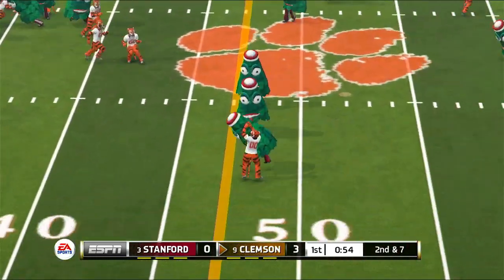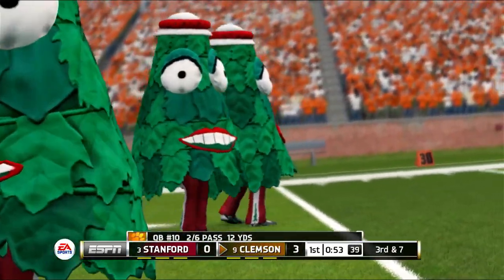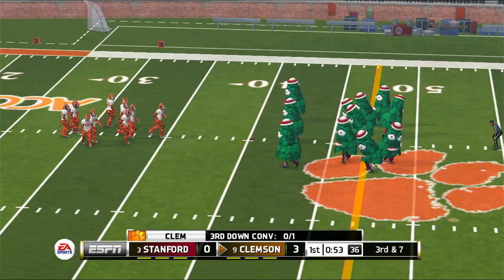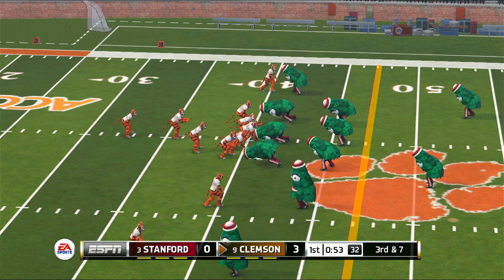Here comes the pressure. Quick release. Oh, and it knocked down. I'm not sure the quarterback saw him when he was getting ready to pass because he stuck his paw right in the passing lane. From their own 40-yard line, third down.